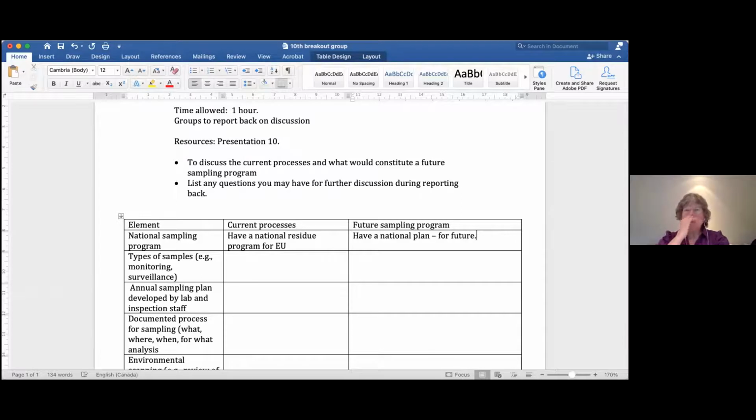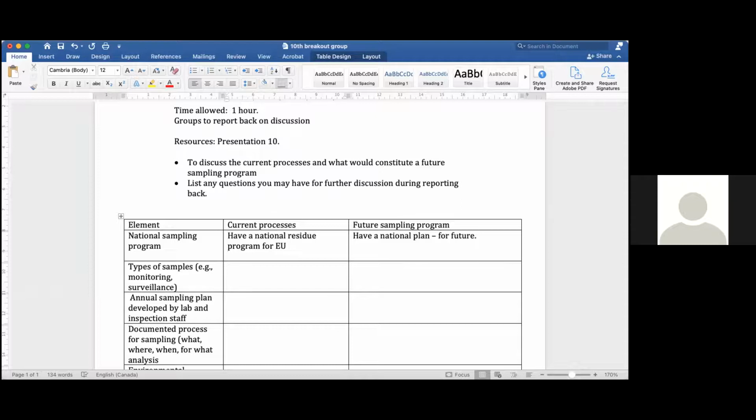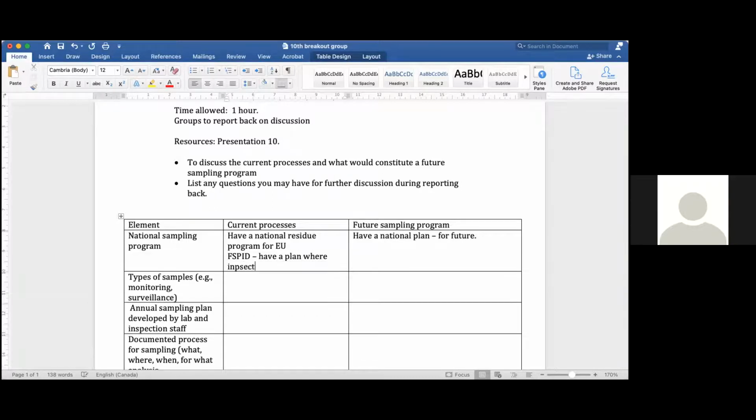Anyone else? Comments? With regard to FSPID, I would say we do have a plan where our inspectors are asked to take X amount of samples per week, per month, whatever, in terms of monitoring. But it's certainly not as formal as you have described. So I think we can take a lot from what you have shown us this morning in improving our sampling plan.